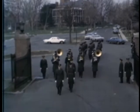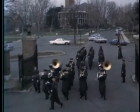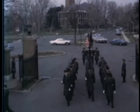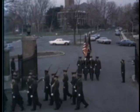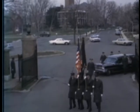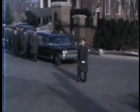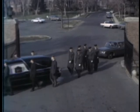The officer and the non-commissioned officer in charge of the funeral move by sedan ahead of the escort to the gravesite. The funeral procession marches slowly to solemn music. The chaplain takes his place in the procession behind the color team. Honorary pallbearers march beside the hearse. The active pallbearers behind it.